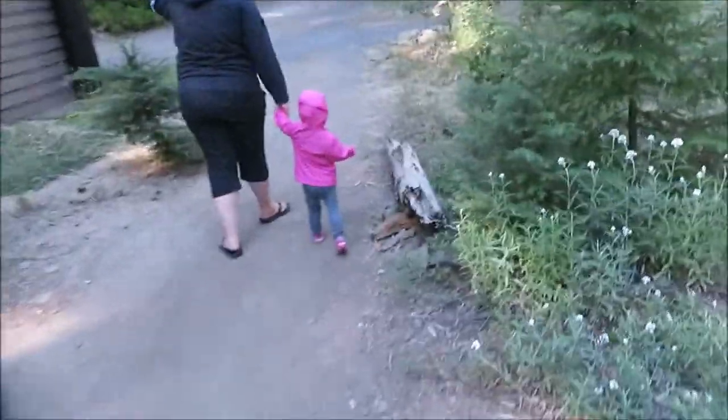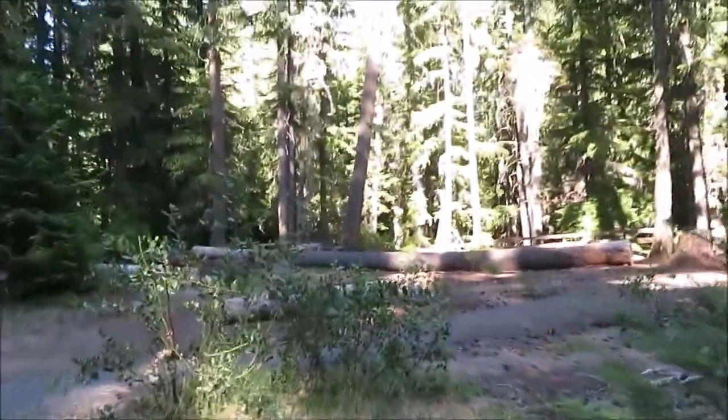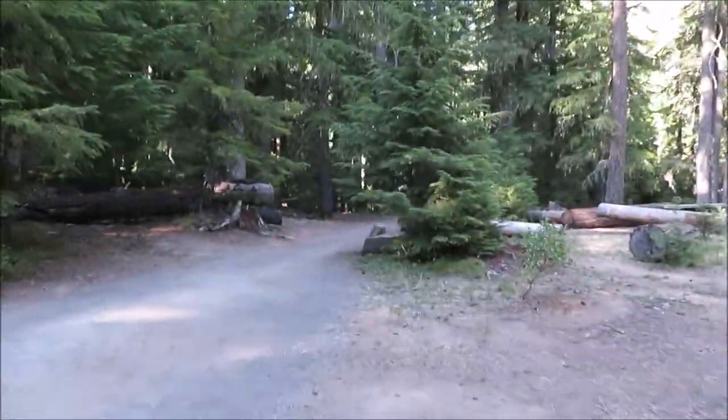Oh guys, this is nice. Got the kid all wrapped up, a lot of mosquitoes. Not real dense, but they're here and they bite. As soon as they land, they're on you already.